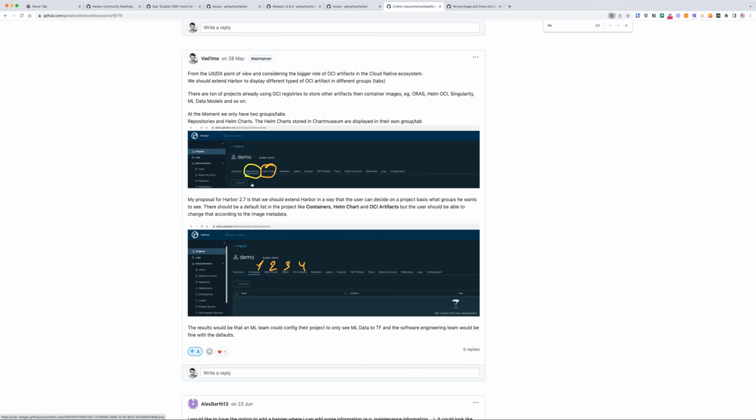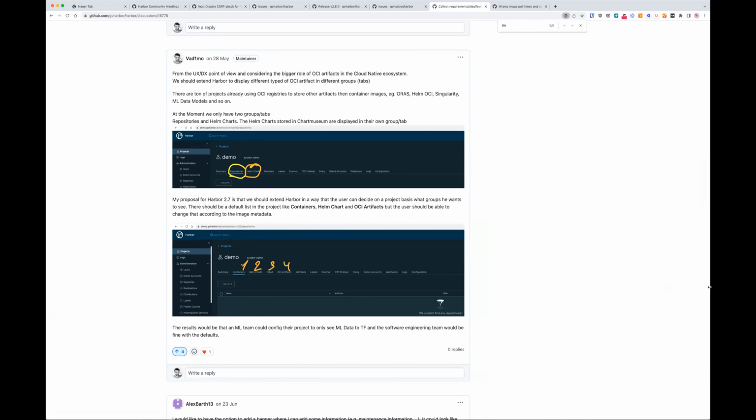We will put all the OCI-compatible artifacts into repositories. So we have a filter for artifacts, where you can select type equals Aura's to filter out your artifacts. I believe this is enough for users to filter their artifacts. I do not agree that you should put the type in the UI. It's not reasonable.